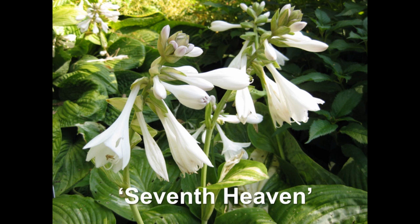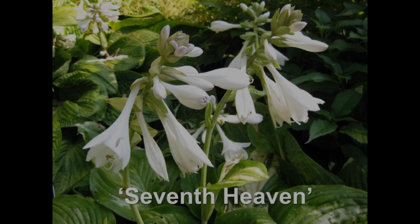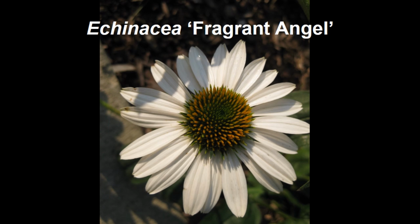Seventh Heaven being another really nice hosta for strong fragrance. There's even purple coneflowers with fragrance. The variety Fragrant Angel is a nice white echinacea. I will mention that fragrance with coneflowers is very subtle. So again, here's one that might be promoted as fragrant, but you really need to have your nose pretty close to that to enjoy it.